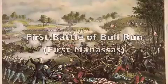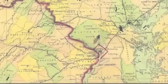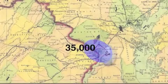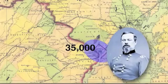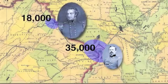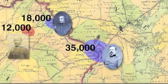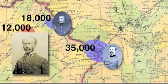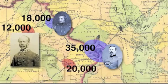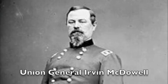The First Battle of Bull Run would be the first major battle of the Civil War. In July of 1861, General Irvin McDowell was in charge of defending Washington, D.C., while General William Patterson was 60 miles northwest of the capital near the Shenandoah Valley. For the Confederacy, General Joseph E. Johnston was in the Shenandoah Valley, while the largest Confederate army under General P.G.T. Beauregard was poised to march on Washington, D.C.